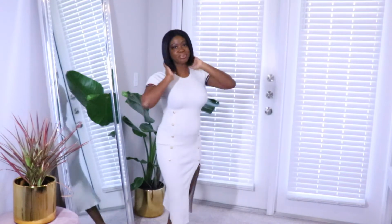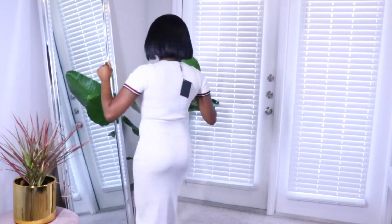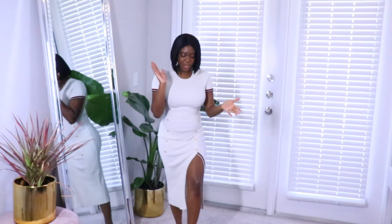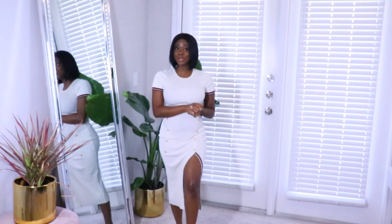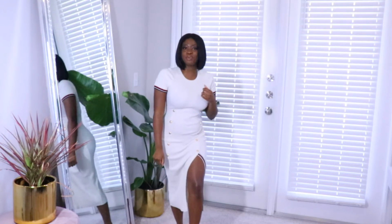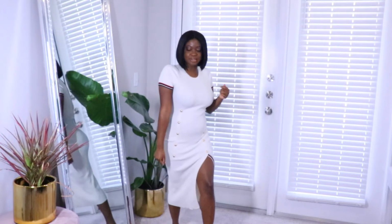Do y'all see this with the bob? Do y'all see me with the bob? This is a whole look with some pointy-toe pumps on. I mean, I don't need a briefcase, but I just might get one just for this dress. Bruh, this is a look. 10 out of 10 again.